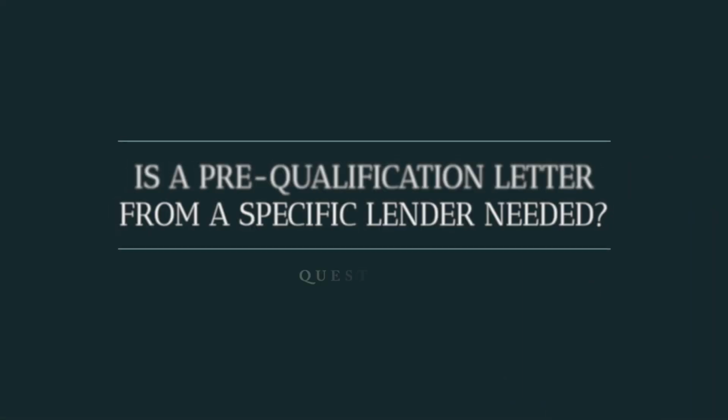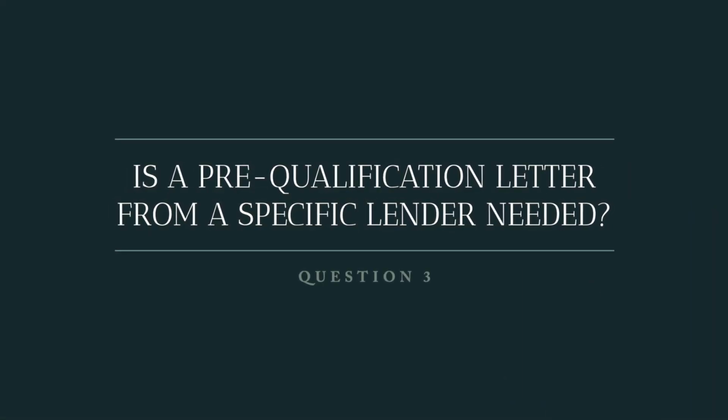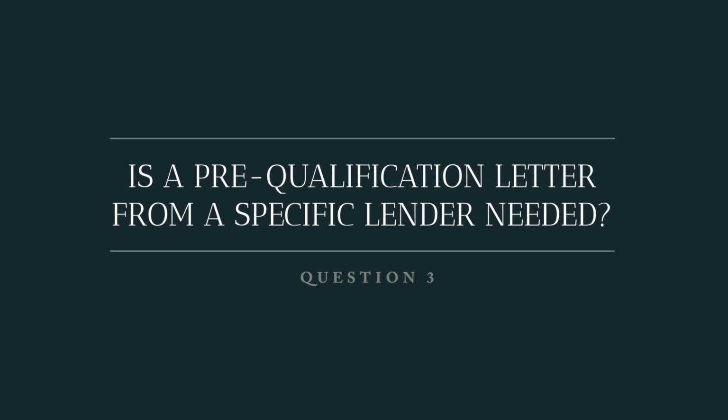Next question people ask a lot is, do we need a pre-qualification letter from a specific lender? I know with new construction, a lot of people assume you have to go with the builder's lender. In this case, you don't have to. You could go with somebody who is not with D.R. Horton. It's totally possible. However, if you stick with DHI Mortgage, they offer, I think, a lender credit of $5,000 or more in closing costs towards your new home purchase. So if your lender who is not D.R. Horton can compete with that, definitely go with them. Shop around, look at rates and what other incentives lenders can offer you, but it's good to know you don't have to stick with the builder's mortgage company.